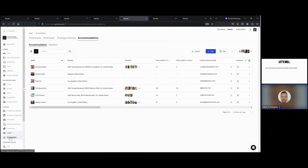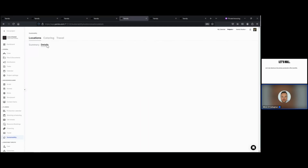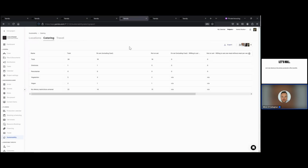So just to jump quickly from travel to sustainability, you have the option with any locations you work with to input the kind of energy they work with, whether it's an energy mix, renewable, non-renewable, whether it's a diesel generator or anything else. You also have catering information collected here.